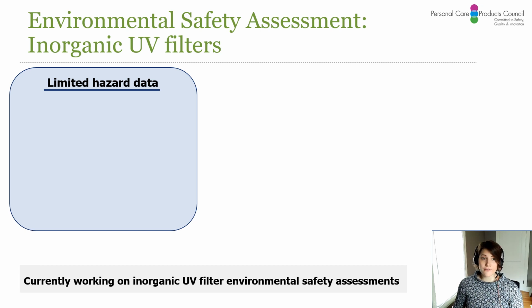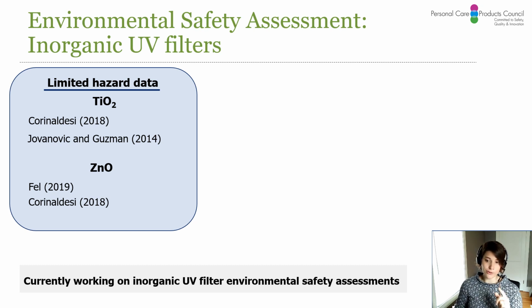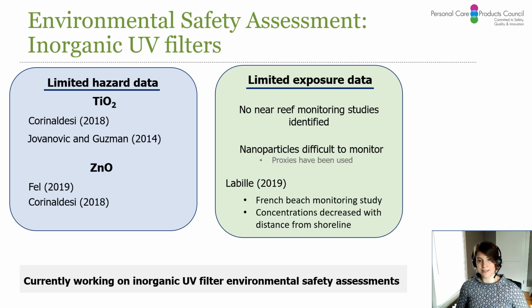So for inorganic UV filters, we have even more limited data available. For titanium oxide, there's only been 2 studies conducted to date, and for zinc, also only 2 studies conducted to date. You'll notice that failed 2019 study also included earlier has organic UV filters in it as well. And on top of the limited hazard data, there's also very limited exposure data. In fact, there's no reef monitoring studies that have been able to be identified.